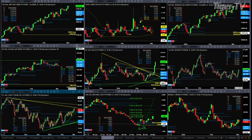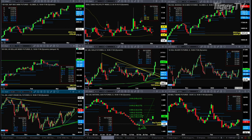If we take a look at silver out here, silver right now is taking on its TD9 count breakdown resistance level. That's at 23.60. If you get a close above that, that would be a positive for silver. Light Sweet Crude ran into trendline resistance. It's still trading above the top of its daily profile. The top of that profile is at 78.43, so any move back should find support at that level.